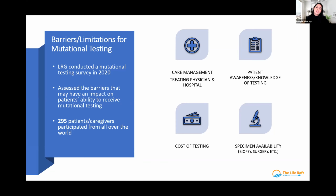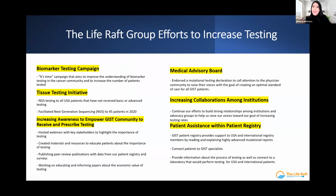The third factor that we observed was the cost of testing, which was mentioned before too. Insurance does not always cover advanced testing. Depending on the patient location, they didn't have enough resources to pay out of pocket for testing if the testing wasn't available in their country, or in the US, in their state, or wasn't covered by their insurance. Last but not least was specimen availability. Many patients reported that due to the lack of tissue from biopsies or surgery, they were not able to obtain mutational testing. Also, low risk patients that did not need treatment in some cases didn't get mutational testing, and that's understandable.